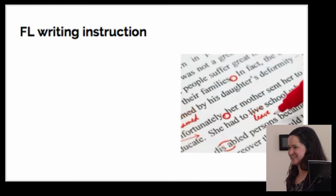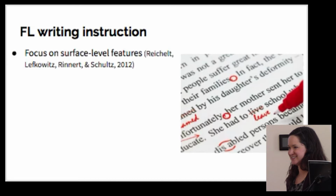On the whole, writing instruction, especially at the lower levels in foreign languages, tends to be characterized by a strong focus on surface-level features of writing, such as spelling, syntax, usage, and perhaps word choice in some cases. Foreign language assignments are often designed to elicit targeted forms, and they are corrected and evaluated according to accurate use of those forms. In her 2009 ethnographic study of Spanish instructor perspectives on writing instruction, Lefkowitz found that half of her participants saw writing as a means for reinforcing accurate vocabulary and grammar, wielding the dreaded red pen as a means of seeking and destroying errors.